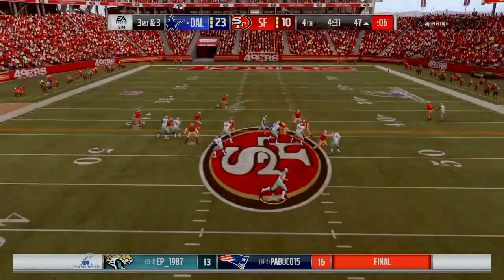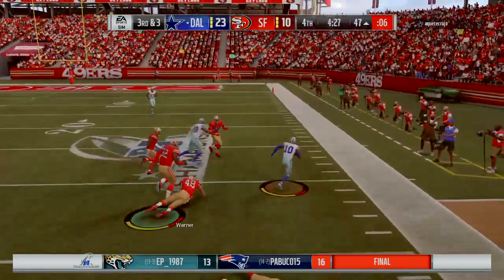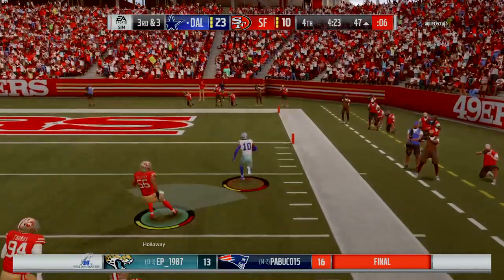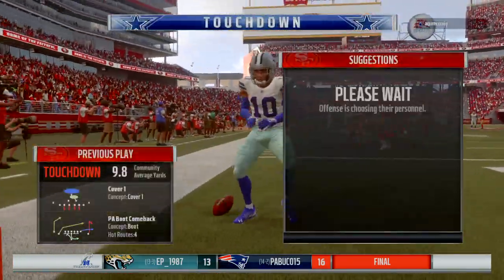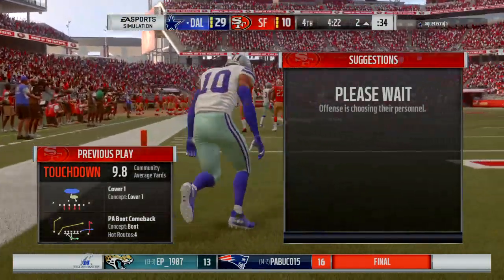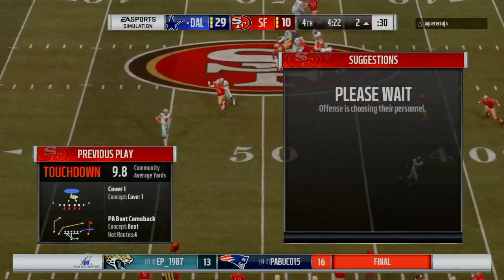They play fake to Elliott. Now Prescott. He finds his man. It's Austin. Touchdown, Cowboys. Tavon Austin, 47 yards. And the Cowboys turn that interception into a touchdown.